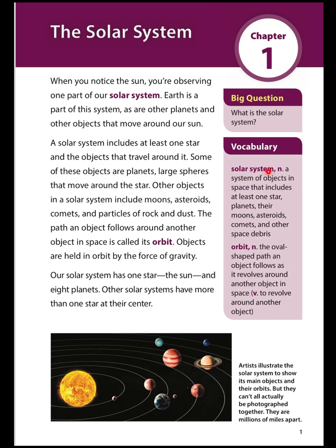Vocabulary. Solar system: a system of objects in space that includes at least one star, planets, their moons, asteroids, comets, and other space debris. Orbit: the oval-shaped path an object follows as it revolves around another object in space. To revolve: to move around another object.